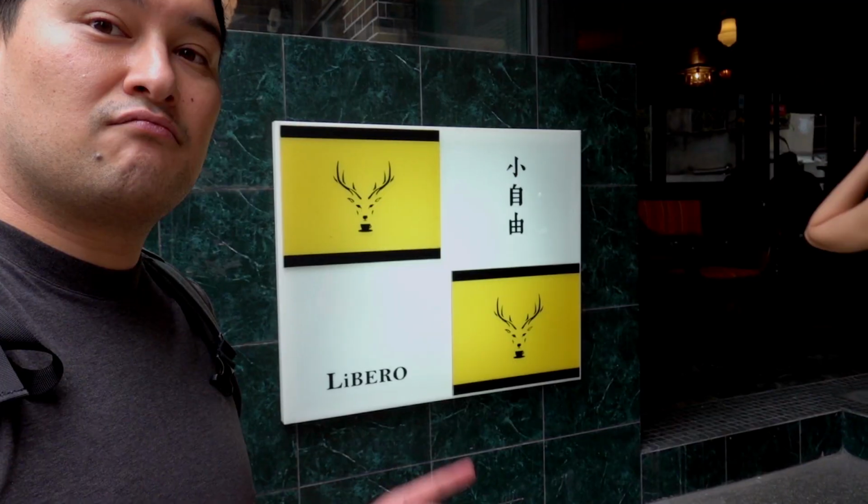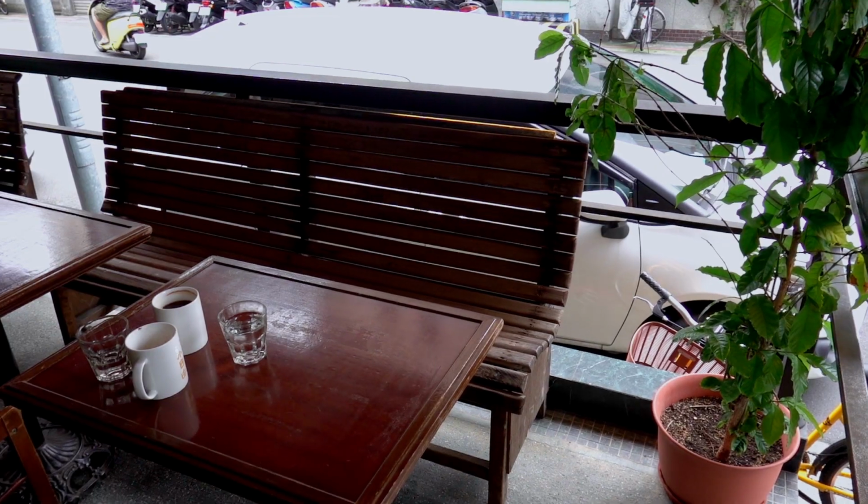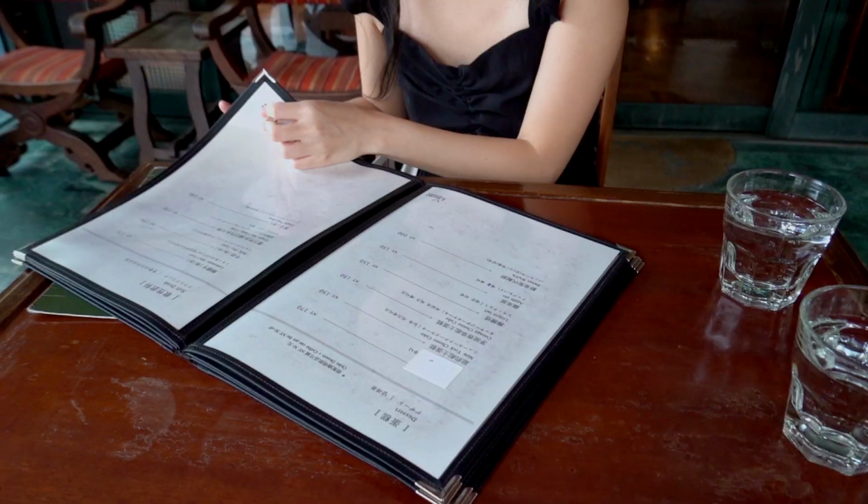This is a spot we frequent as well. It's called Libero. It's one of the few cafes that actually has a patio, so it's pretty nice.